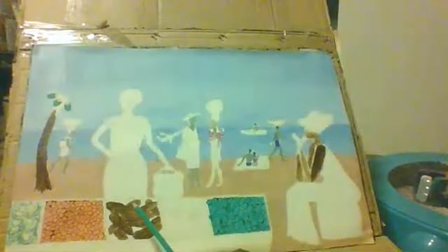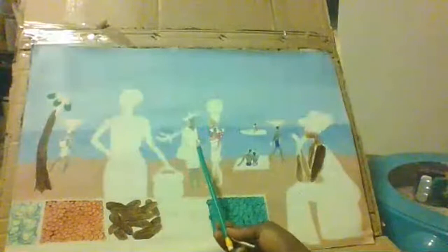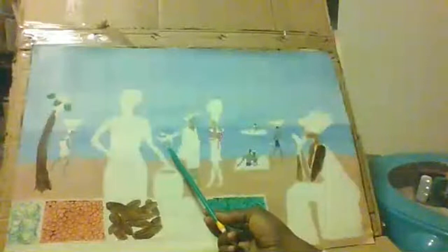There are two women talking, an elderly woman and a younger woman with a baby on her back and a basket on her head. And this one's carrying a basket on her arm. And there's a person actually swimming in the water. Well, when I work on this some more, because I work on this painting every day, it'll look more like a person swimming in the water, I guarantee. There's a lady carrying a baby on her back, and she's got a basket or bowl on her head.